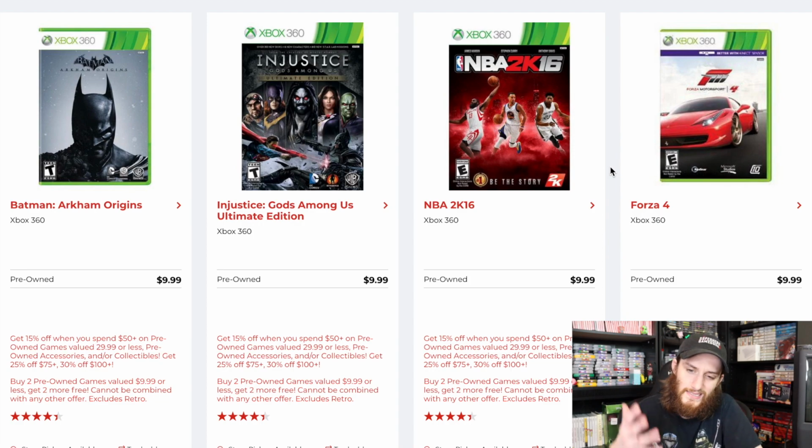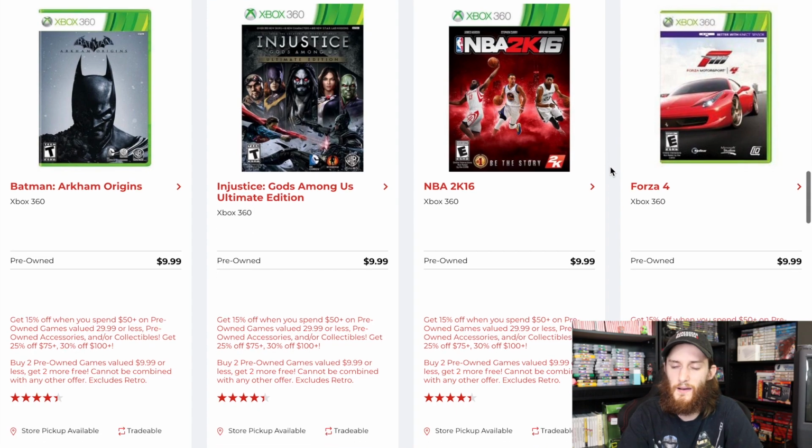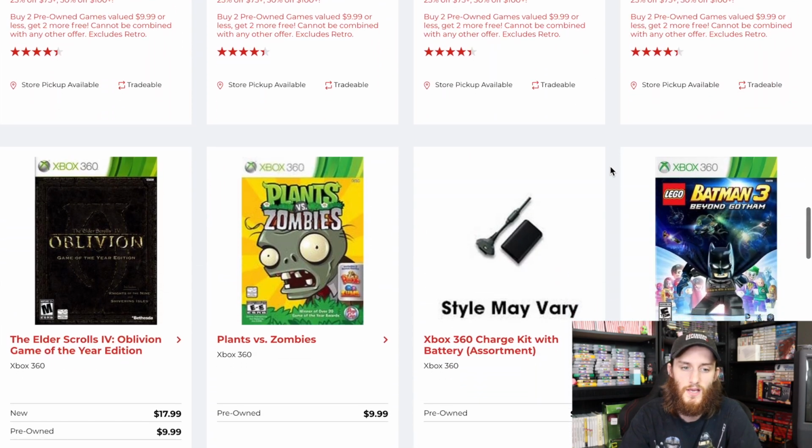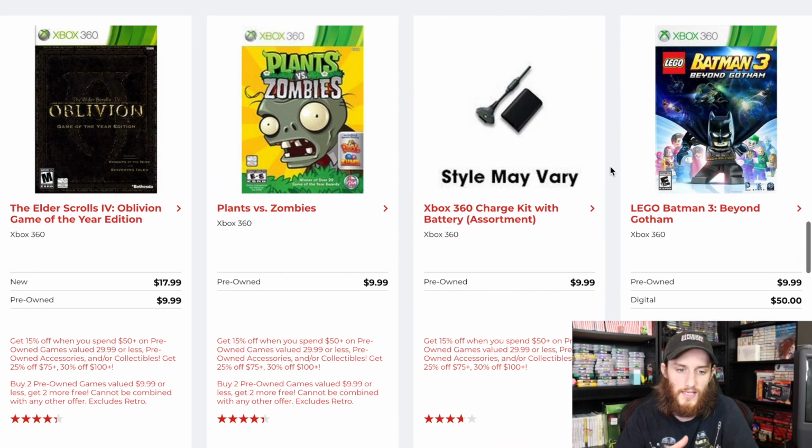If you're into basketball, you could get a 2K16. You probably don't want to pick that up, to be honest. There's Forza 4. If you like racing games, Xbox 360, that's probably a very fun one to pick up. You've got Elder Scrolls Oblivion here for $9.99. That's not a bad deal there. You've got the Plants vs. Zombies $9.99. That's a fun game, so that's probably worth it.